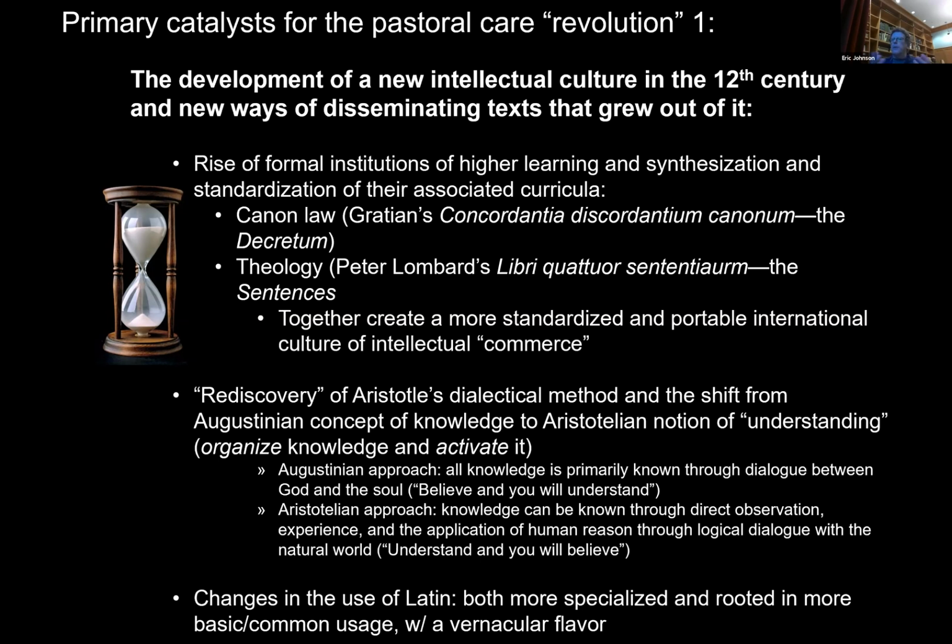I won't go into this, but folks like Thomas Aquinas, for instance, through magisterial works like the Catena Aurea, the Golden Chain, or the Summa Theologiae, a couple of the major works that many of you might have heard of already, would summarize all Christian knowledge through this dialectical method.